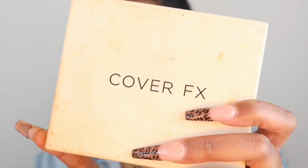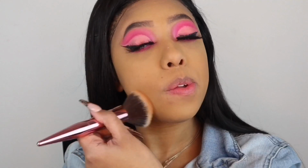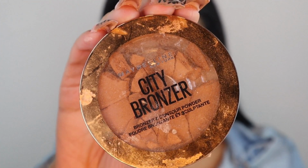Next, going into my Cover FX face palette, I'm going to be using the finishing powder right in the middle, and I'm basically just going to use that to set where I put my foundation as well, and to also help blend it in. And then for bronzer, I'm going to be using the Maybelline City Bronzer in the shade 300.